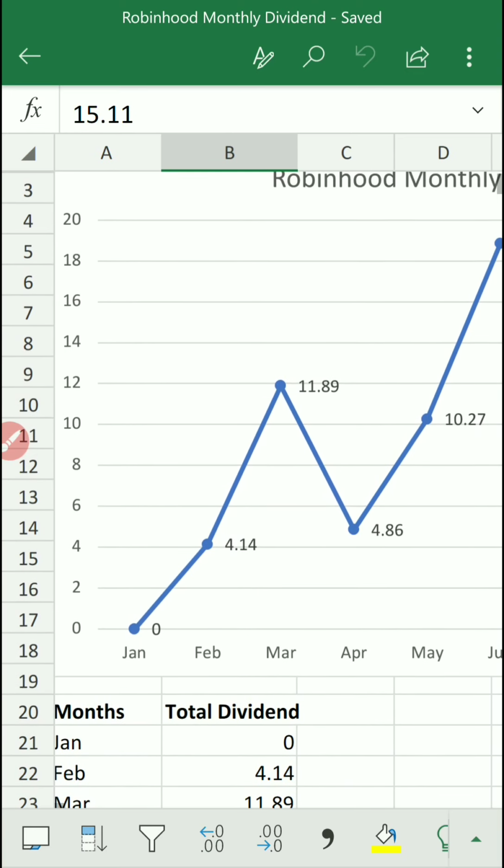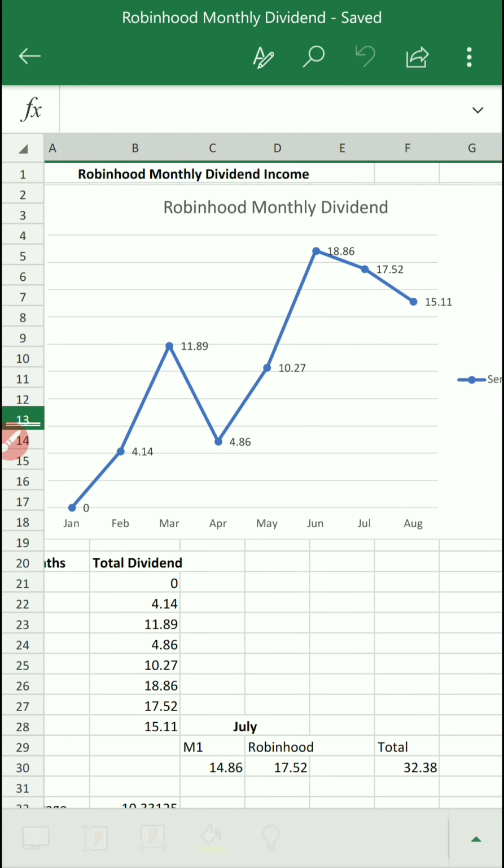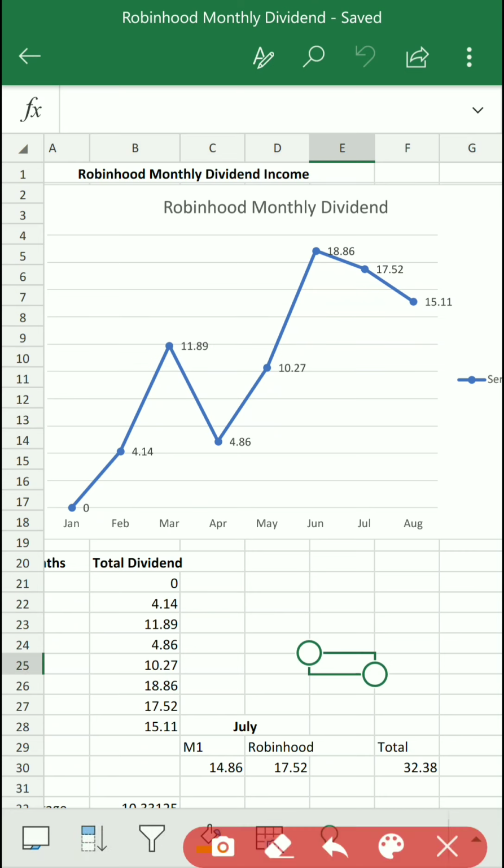But if you look at my monthly Robinhood dividend chart, you can see that the overall trend of my monthly dividend income is increasing, and eventually I should be able to reach my goal of getting $100 in dividend payments.